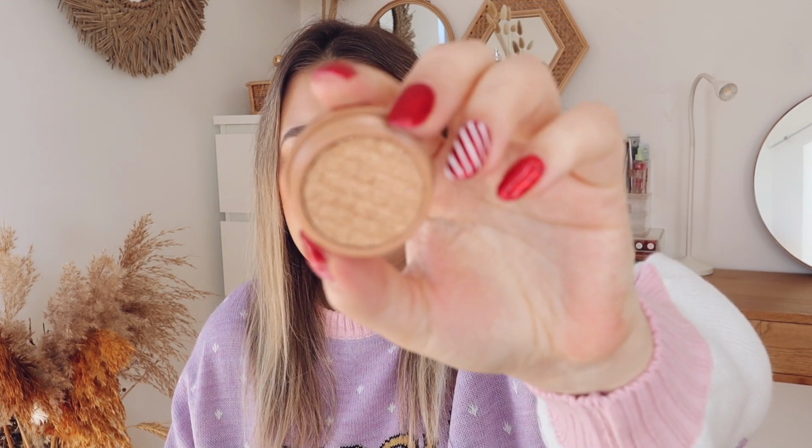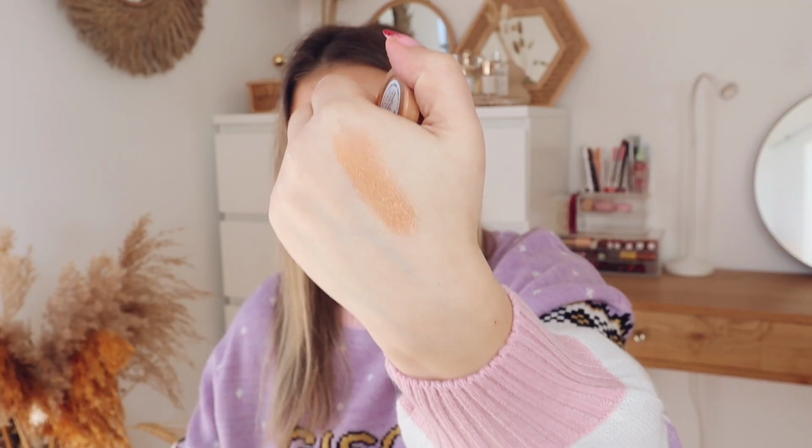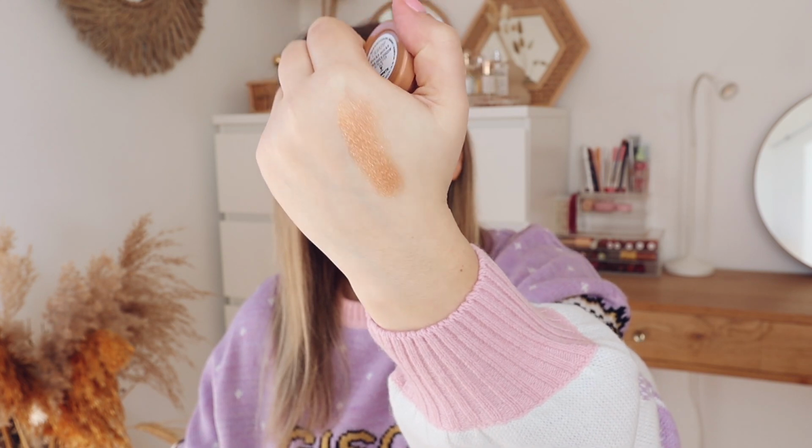I mean, look at that. And then when you open it up, this is the shade right here. Now let me go ahead and give this a little swatch as well. This is Waka Waka right here. And this looks like a beautiful, warm bronze shade.